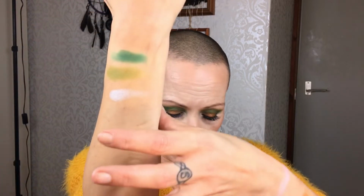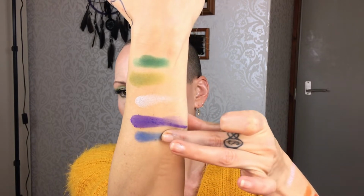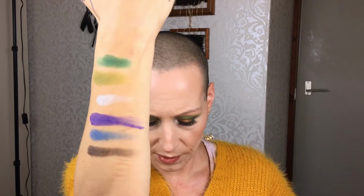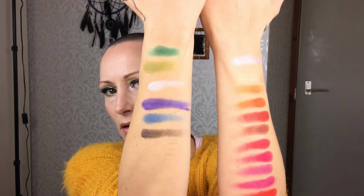Okay, and last 3 colors. Mystic, which is a deep purple. Then Warped, which is a dark blue. And then Potion, which is a black. So here is Mystic. Here is Warped. And here is Potion. Let me build up Warped a little. So yeah, these are the colors.